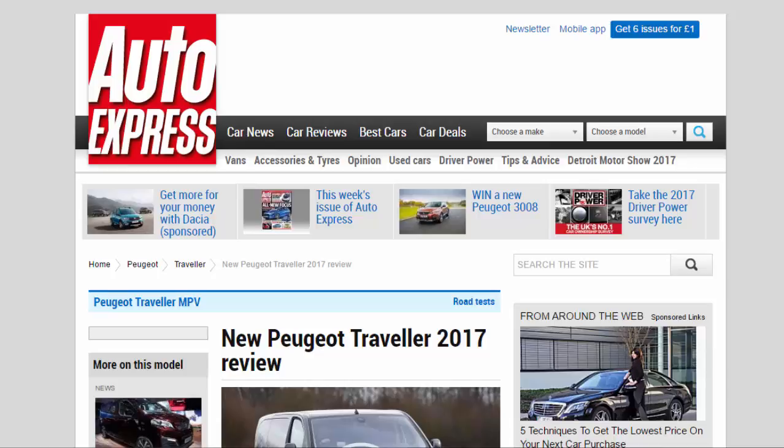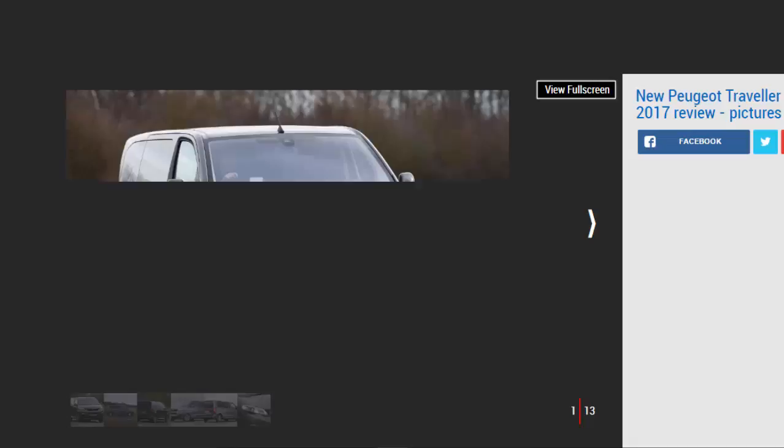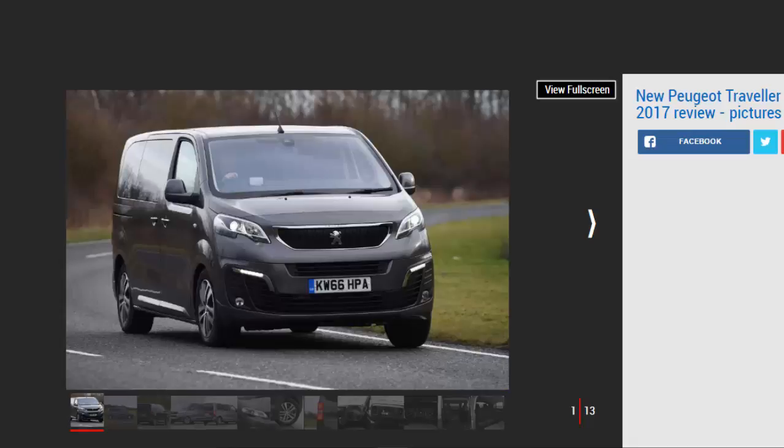New Peugeot Traveller 2017 review. Peugeot is pitching the Traveller as the upmarket alternative to rivals on the same platform, but how does it stack up as a classy MPV?